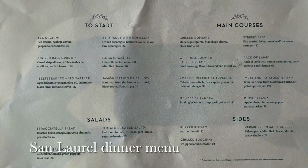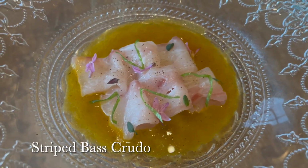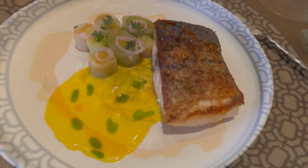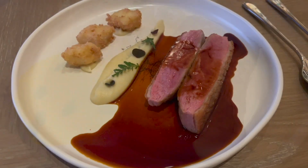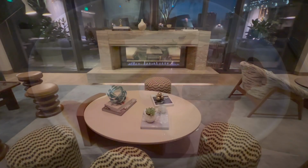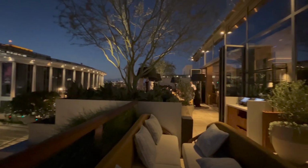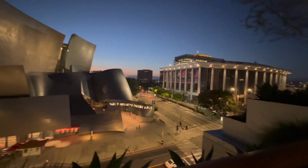For dinner, we checked out the other Jose Andres helmed restaurant on site, San Laurel. We had the striped bass crudo, the Lobster Salpicon, the striped bass entree, and the duck breast. There are multiple different seating areas that include stunning views of the Walt Disney Concert Hall.